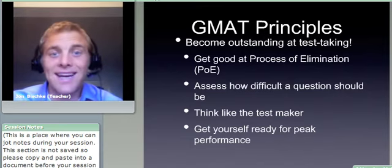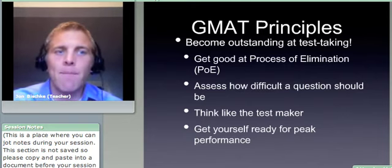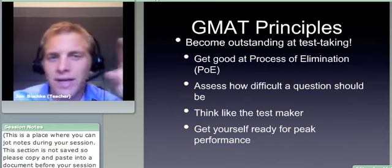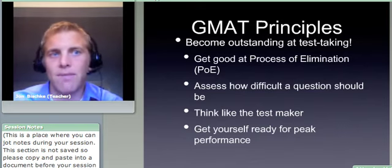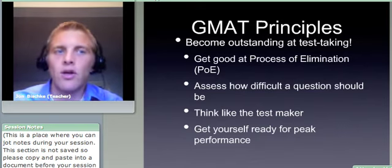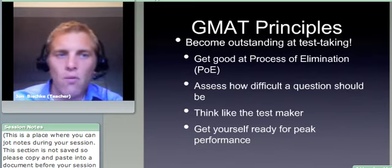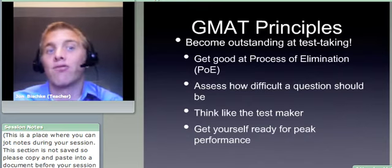The third principle is think like the test maker. One of the best ways to score really well on the GMAT is actually to sit down and write a few GMAT questions. By writing up some questions, you'll see some of the things that test makers do. You'll think to yourself, okay, what tricky answer choice can I put in here? Maybe it's an incomplete answer choice where someone's performed 2 steps but not 3 steps of a math question. That'll be my answer choice. You'll start to see patterns emerging if you try to actually write out questions. But even if you don't write out questions, just think like the test maker: think about how someone would try to trip me up here.